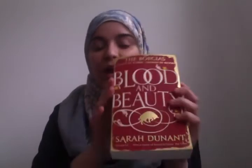And then I went to Waterstones, as you do, and I got Blood and Beauty by Sarah Dunant, I think. That's how you say her name. By the way, this cover is really touchy-feely, which is really nice. It feels velvety, which is really good. It's quite a beautiful red and gold cover, so I clearly have a thing for red and gold.